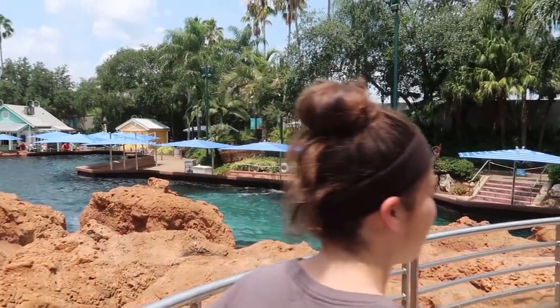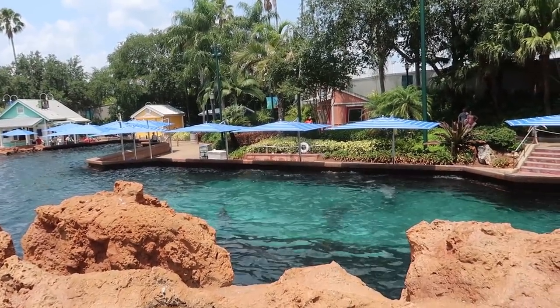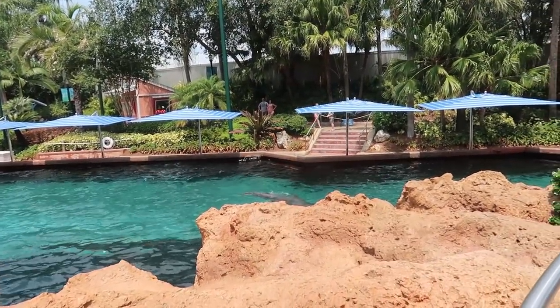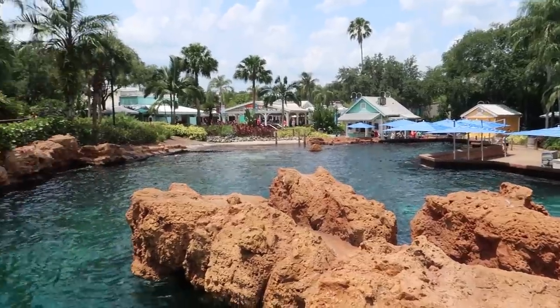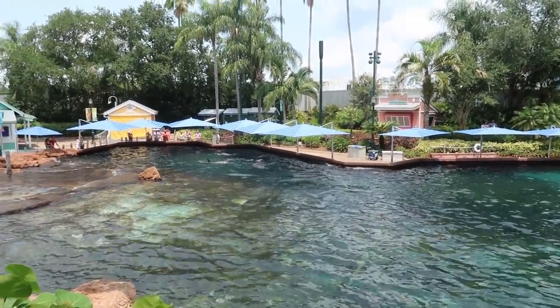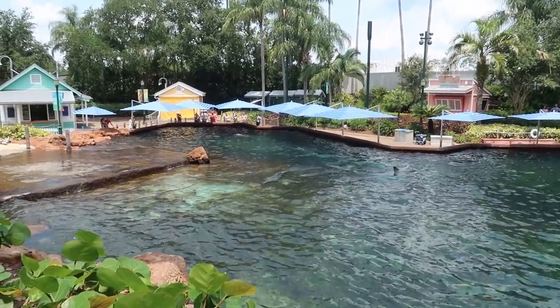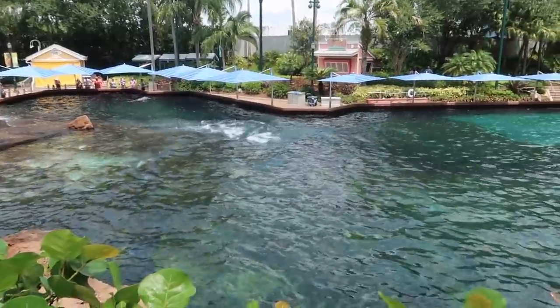Yeah. You see, there they are. So you see them over there. Wait a minute. Just playing. Oh, I like the fact, look, they've added a bunch of little shaded areas for, I guess, when you do the dolphin encounter stuff. Oh yeah. But look at all of them, they're all just in this little area playing.